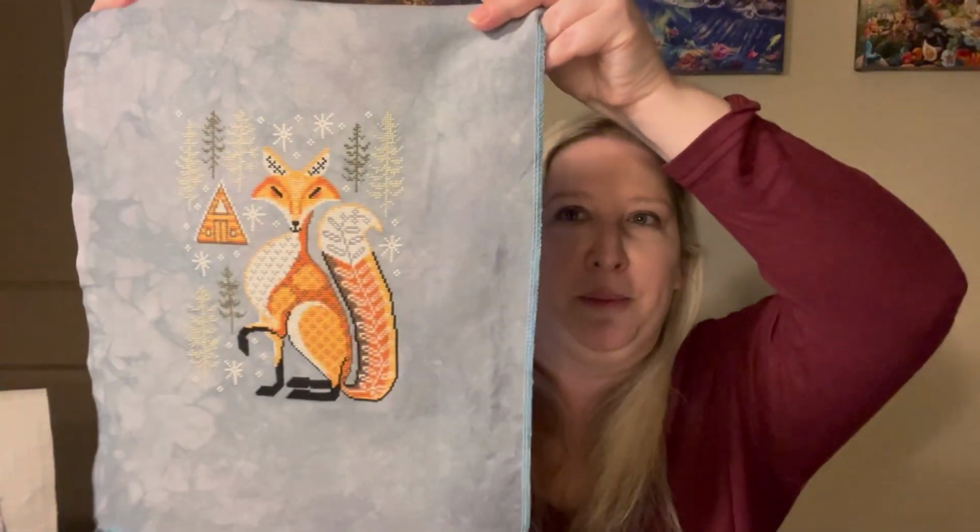I stitched this on a 32 count Gunmetal by BeStitchMe. I got it as part of a Black Needle Society box. And here is the finish.